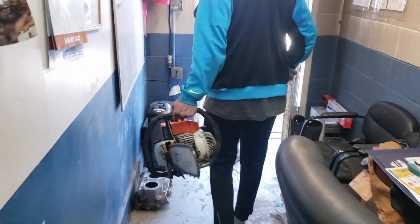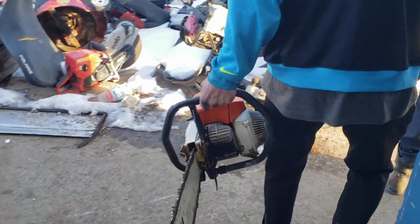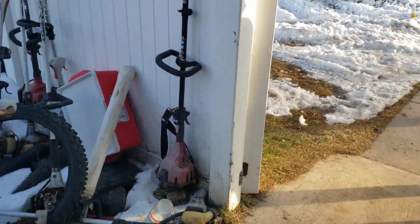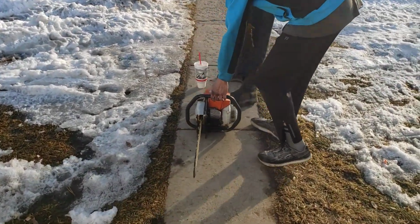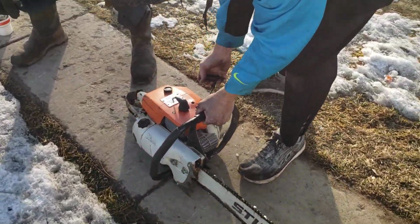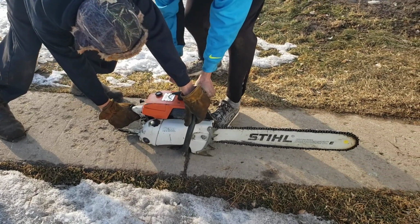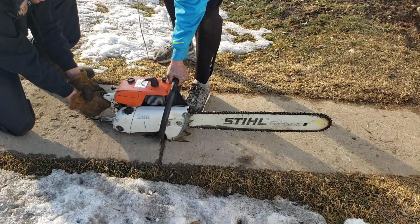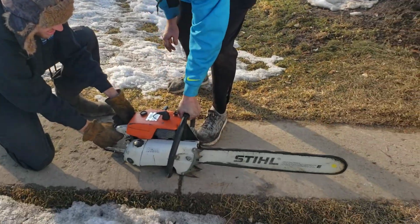It hasn't started in 10 years. Carb was pretty dirty, so play with the carb for a minute. I'll fire it up right here. Make sure it runs. Man, look at this thing. Yeah, I'll pull, you hold it down and all that stuff. It's going to take 3 people. We don't know much about 090s at all. We're beginners. We're snowmobile people.